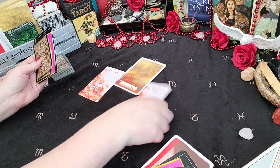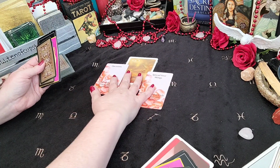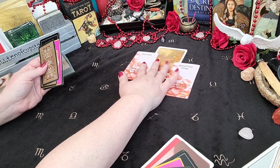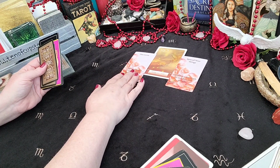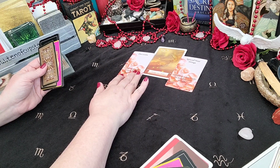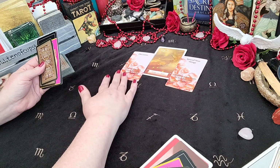We've got time for a nap. Someone needs a break or a repower. Someone needs to power up a little bit, I feel. Spread your wings is what it says. So decisions and spread your wings. Someone is powering up to do something in the future.